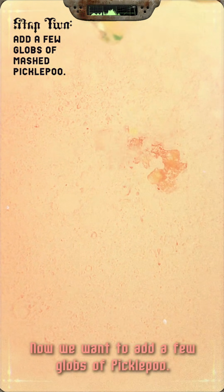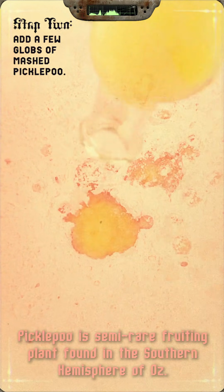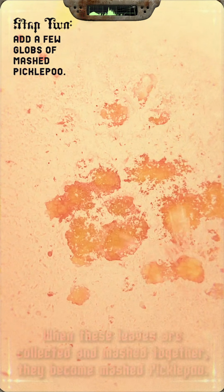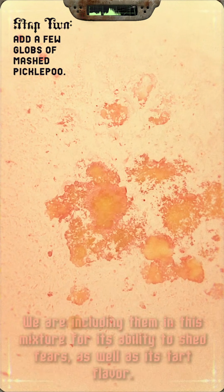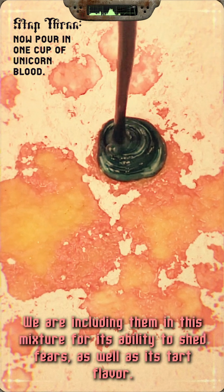Now we want to add a few globs of pickle poo. Pickle poo is a semi-rare fruiting plant found in the southern hemisphere of Oz. It has pickle-like leaves with squishy pulp on the inside. When these leaves are collected and mashed together, they become mashed pickle poo. We are including them in this mixture for its ability to shed fears, as well as its tart flavor.